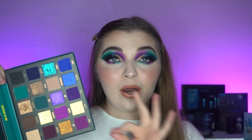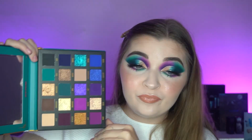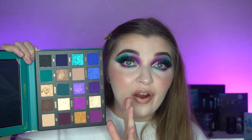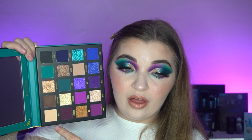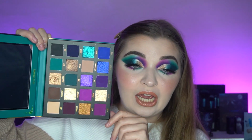All the shades packed on and blended out beautifully. Didn't have a problem with any of them. I love the tealy shades. I think they're gorgeous. I love how there's a black in here. I love how there's purples, teals, blues. There's also a couple of neutral brown shades, so you can still get a very neutral look out of this. Obviously you've got this brown shade here, you've got this creamy shade, and then you've also got this taupey brown shade as well, which is beautiful. So of course you will be able to get a neutral look out of this, especially if you use one of the goldy shades on the lid as well.